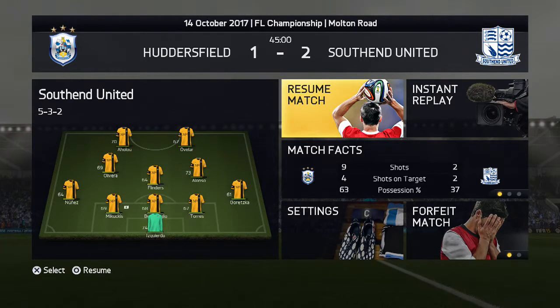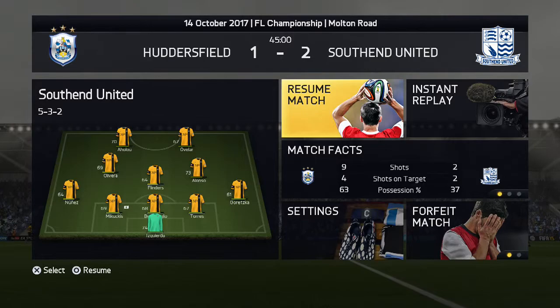Half time then and we have a 2-1 lead. Two cheap goals we score. Huddersfield get one back. We've got the lead. Can we hold on for the 3 points?